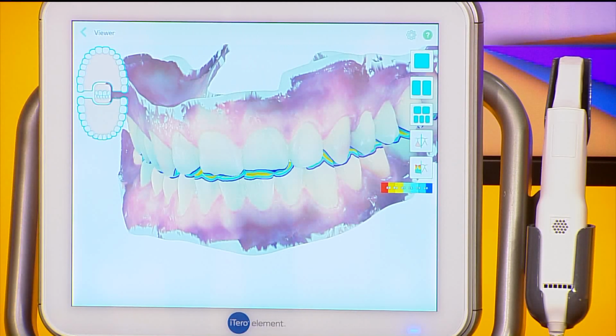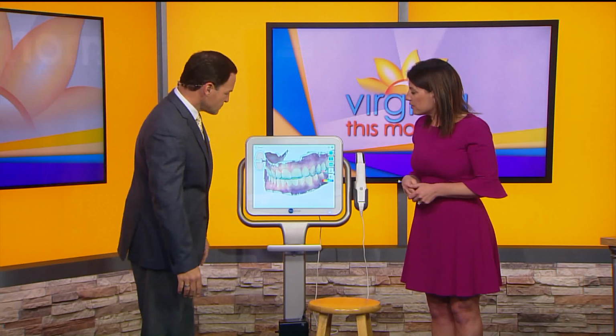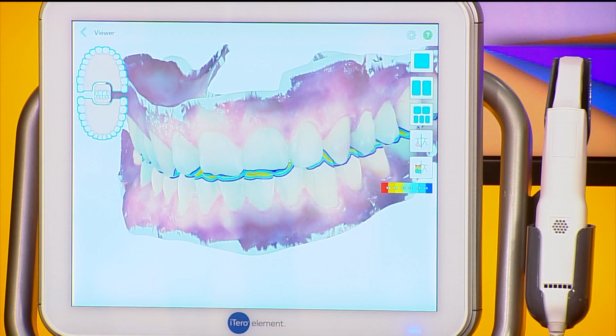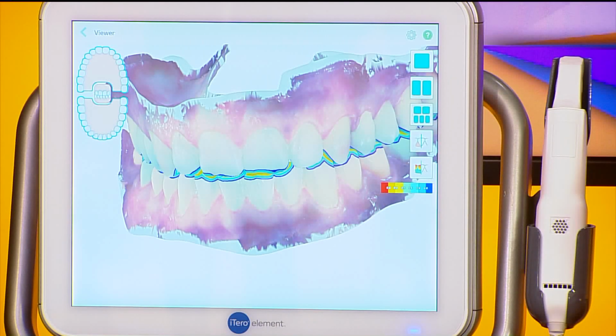This is right. When people have this done, do you have to prep them for this? I mean, what's the procedure? We use this for several reasons. If we want to do a night guard, we quickly can scan. It takes less than about 5 to 7 minutes. We can do time-lapse features where that's even less. We can see where there's wear or recession. And also for Invisalign, we can capture images. We can track how the teeth have been tracking with Invisalign trays.